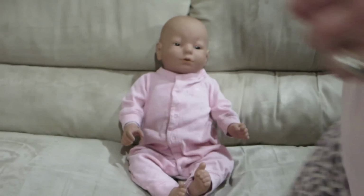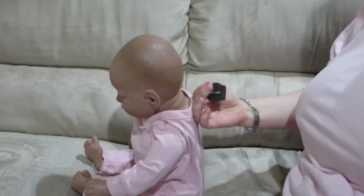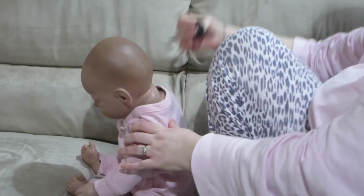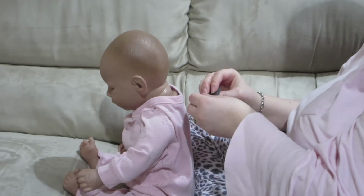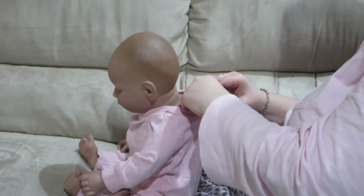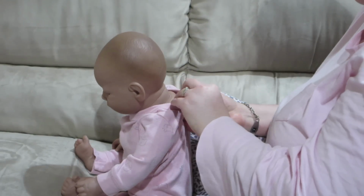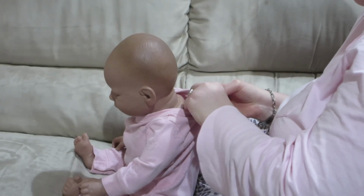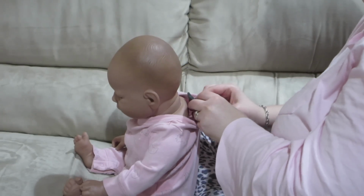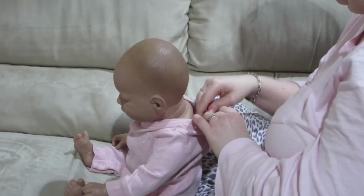So what I'm going to do now is pin this into her clothes. I found these pins in a box at the craft store. I still have a ton left that I probably will never use. But basically what you do is pin it in the back of the outfit. That way you don't have to wear the ID. It's pinned right in there.